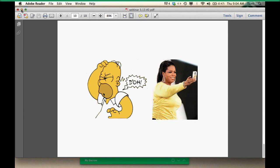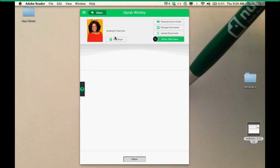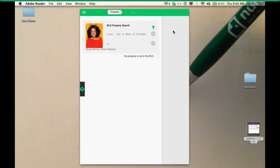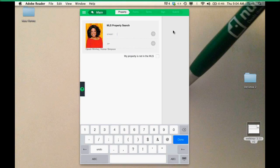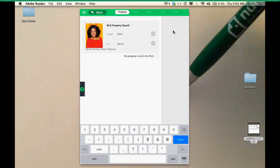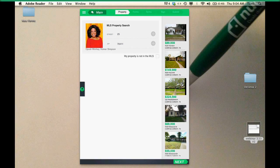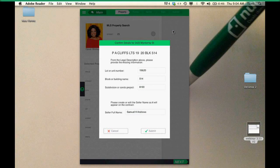So first things first, we're going to take out our iPad and we're going to write an offer for our couple. We'll go into their account by tapping their picture. And then once we're in their account, we're just going to tap Write Offer Now. From here, we're just going to pull the information from the property, from the MLS. Remember, that's the number and the zip code. And it looks like we found it. We're just going to pull all of this information in, and we're going to confirm the legal information by tapping Submit.